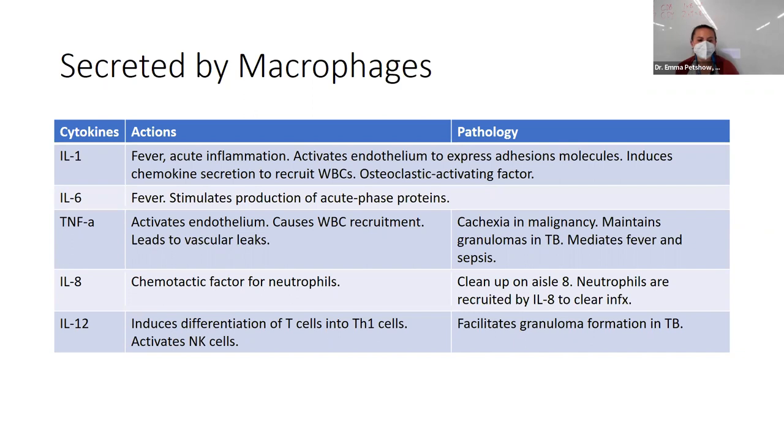You could think of your IL-1, IL-6, and TNF-alpha as all being associated with inflammation, fever, that acute immune response when you feel sick. IL-1, IL-6, and TNF-alpha can all mediate that septic type response with fever, body aches, myalgias, et cetera. So IL-1, you can see a fever, acute inflammation. It's also referred to as osteoclastic activating factor, which is annoying, but it will be listed sometimes as that. IL-6, again, I think of it as just fever producing.